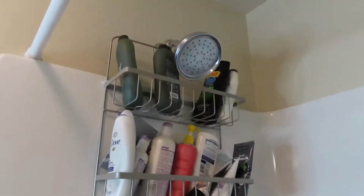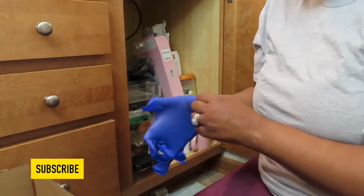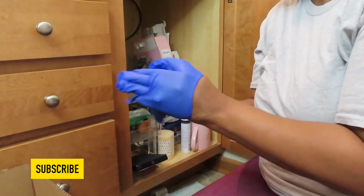My master bathroom is not grand, but it can be cute, clean, and functional, because a good clean bathroom will ensure that you are ready to kickstart your day and ready for the real world. So that's the main goal for today.